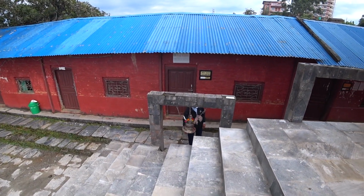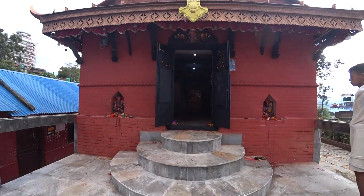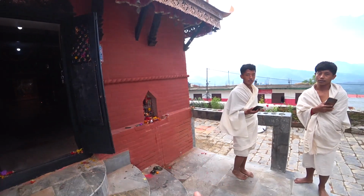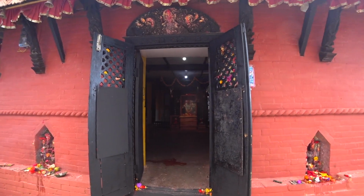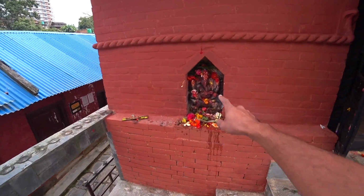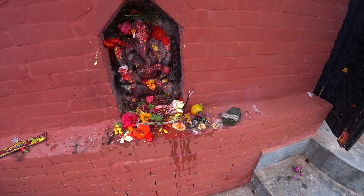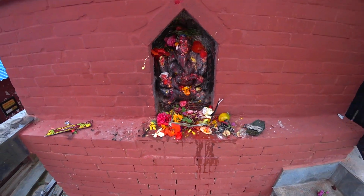He's ringing the bell. Ringing the bell too here. Yeah, inside, no? No shoes inside, yeah. I know. Yeah, I don't go inside. Yeah, of course. And you have here one of the gods' statues, and they put this here. This is like a scent. It actually smells amazing. And all this is burning as well. Flowers and leaves and paint and rice.